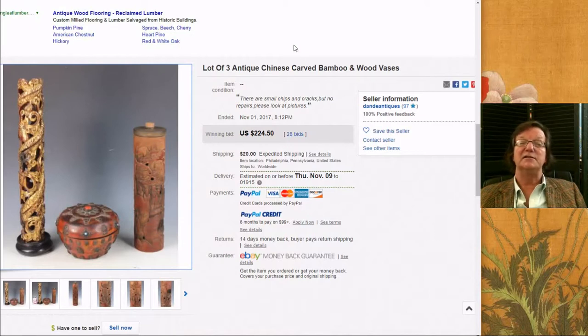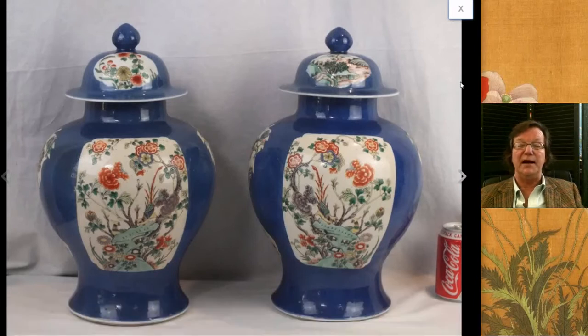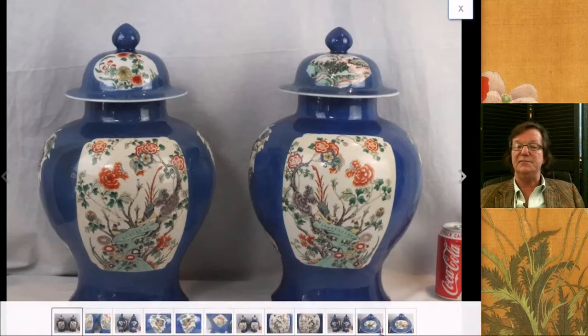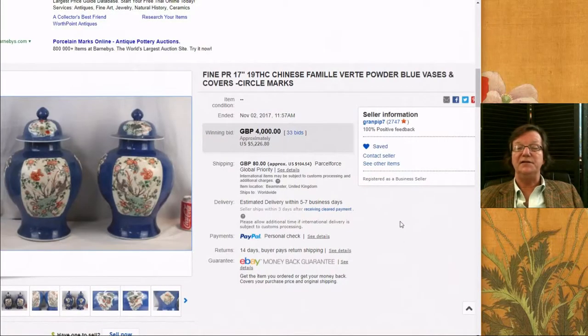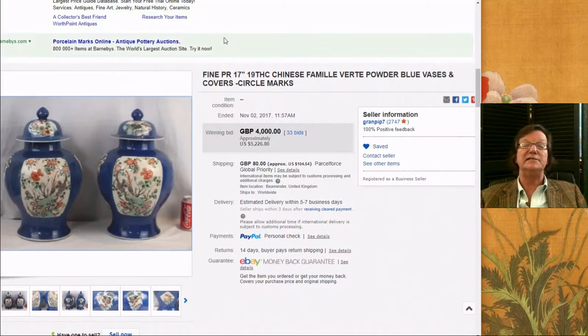If you collect scholars objects, these incense stick tubes can be pretty expensive, but this was a nice one, nicely carved. And then there was this lovely big pair of jars. These were 17 inches tall, and a nice deep blue on them with these outside panels all the way around. They had the original lids, and the shape of these jars was quite nice, really nice. And they were later 19th century, mid-late 19th century jars, but very good quality and big. And they did well. They brought $5,226. They were from the seller Grand Pip rather, over in the UK, in Beaminster. He gets nice things. He's always out there, I guess, hunting around, finds good objects.